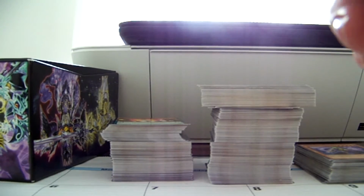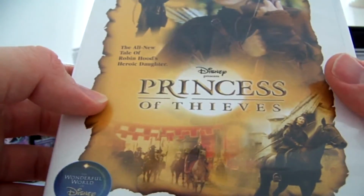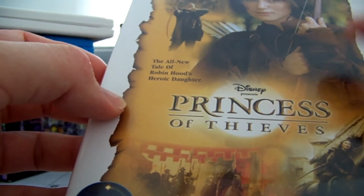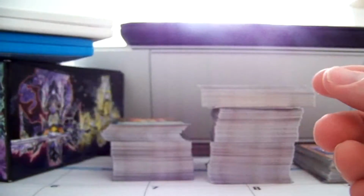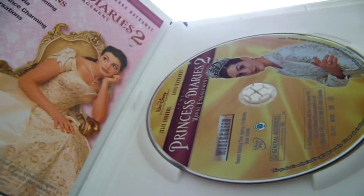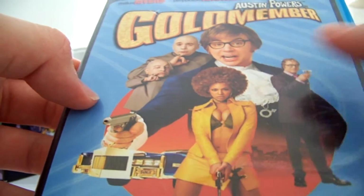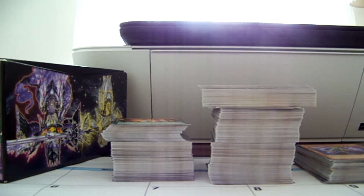Next, the person that I got the 25-cent CDs and stuff from, I got some other stuff. I got Disney Princess of Thieves. Keira Knightley, I think her name is, is in there. Very attractive woman, in my opinion. Princess Diaries too. I didn't know Disney made this either, but these are actually pretty good movies, so I did get that. Austin Powers in Goldmember. It's got Beyonce in it. I had this on VHS, but obviously nobody watches those anymore, so nice to upgrade. Those were $1 a piece.